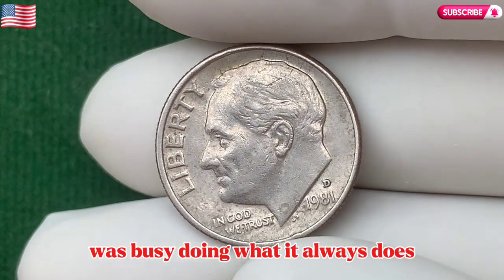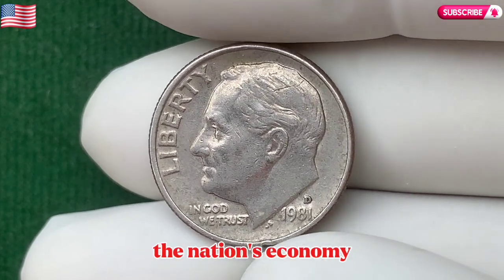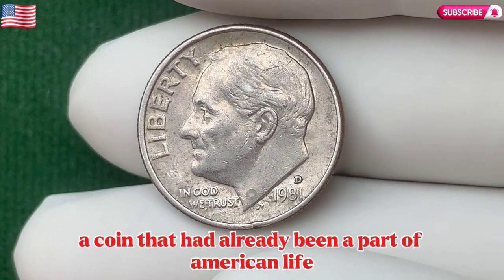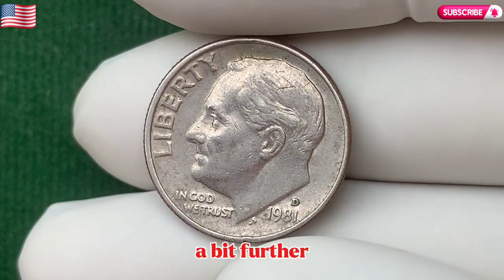Mint was busy doing what it always does: producing the currency that fuels the nation's economy. Among the coins struck that year was the humble Roosevelt dime, a coin that had already been a part of American life for 35 years. Now, let's rewind a bit further.